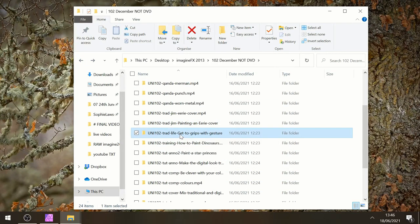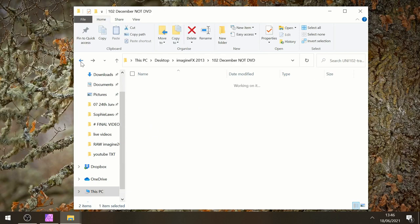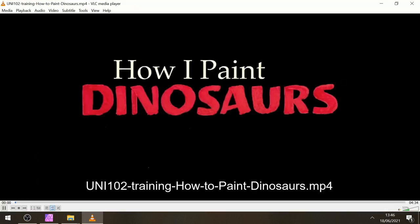Life, get to grips with gesture. Oh, I'm looking forward to this one. Oh, it's not a video though. See, this is the thing, it's hard to tell. I feel like you've got how to paint dinosaurs. Would this be with James Gurney? It's got to be in it. Yes.